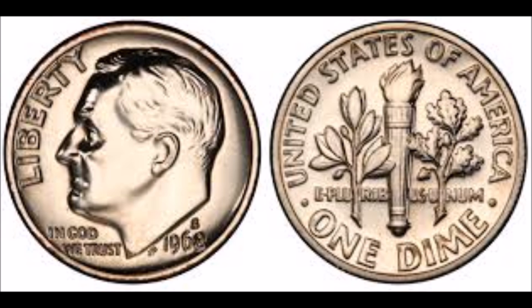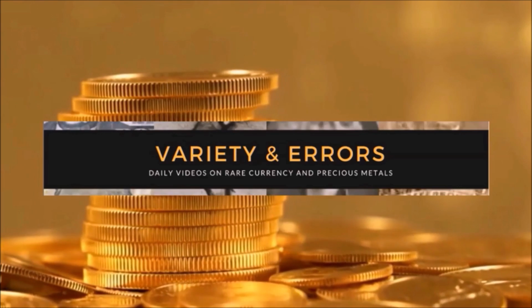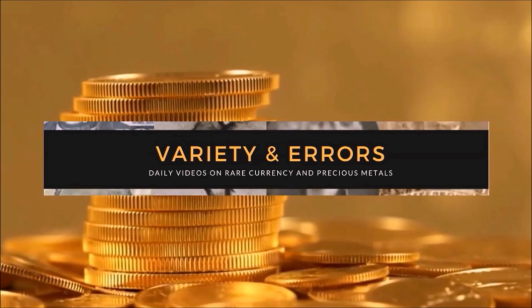A few 1968 Roosevelt proof dimes produced at the San Francisco Mint were missing their mint mark of S. So depending on the condition of the coin, there are some, of course, that have been all the way up to like $15,000, but in most cases you're still going to command $300 to $600 for this coin. And that's something that's post that change in 1964.